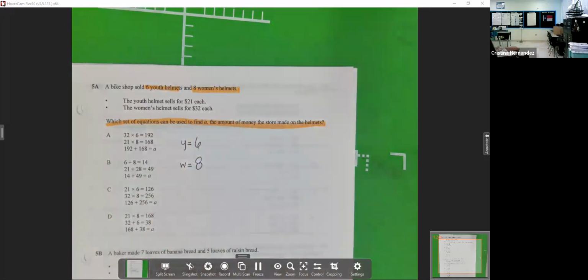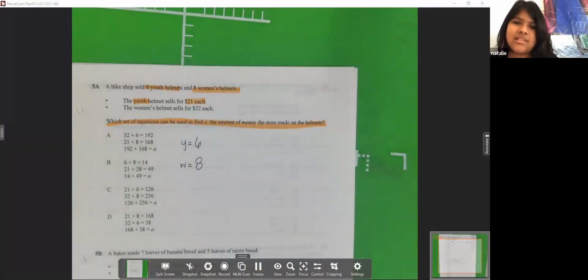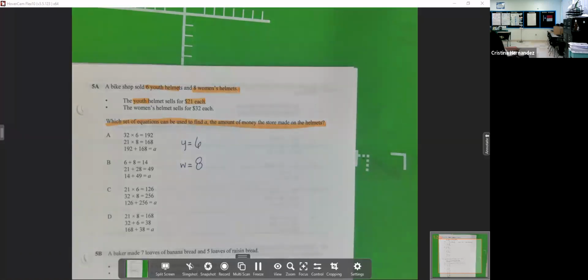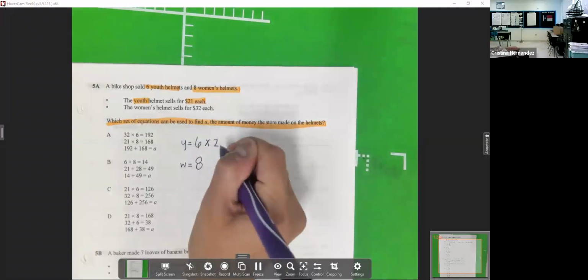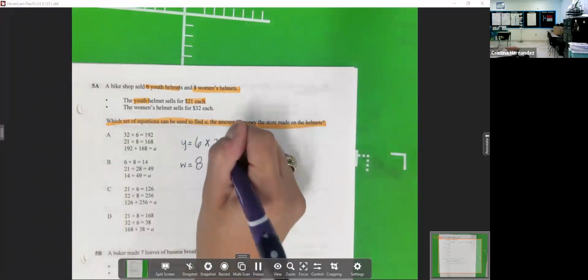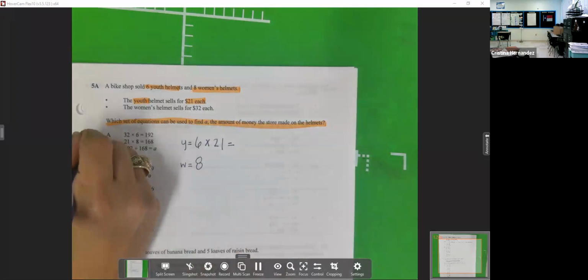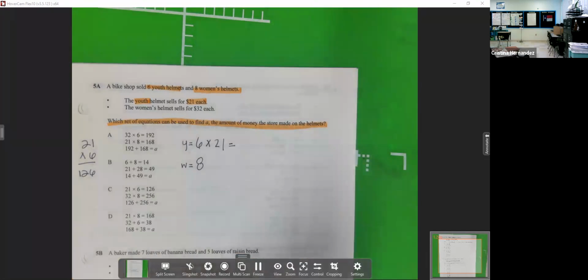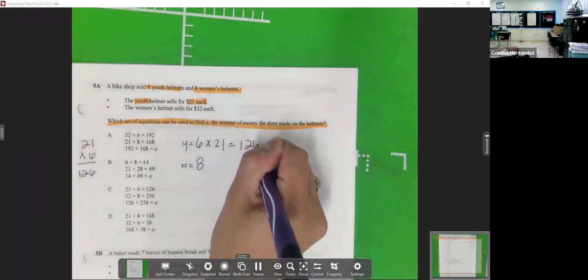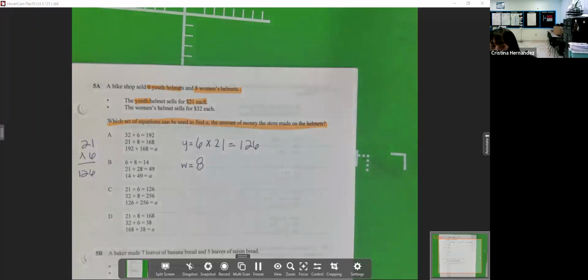And each youth helmet cost $21 each. Are we going to add or are we going to multiply? If each one costs, multiply. 6 times 21. 6 times 21 equals, that's a big one. I don't even know what 6 times 21 equals. 21 times 6. 6, 12. 126? Is that what you got, Natalie? 126? I accidentally multiplied 32 times 6. Oh, you better fix it.